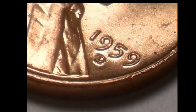But upon closer examination, we have a really cool repunch mint mark. This is actually a D over D over D RPM FS 501. It's in the Cherry Picker's Guide, and this one sold for $10.20. So make sure you check out those mint marks on those earlier Lincoln Memorial coins. There were a lot of RPMs out there to be found, and generally they're worth anywhere from $2-3 all the way up to $20-30. So do not throw them back, whatever you do.